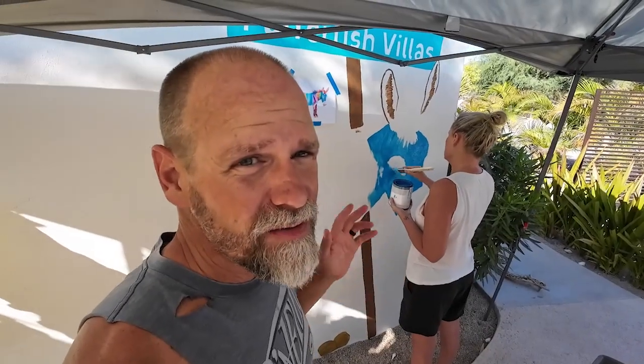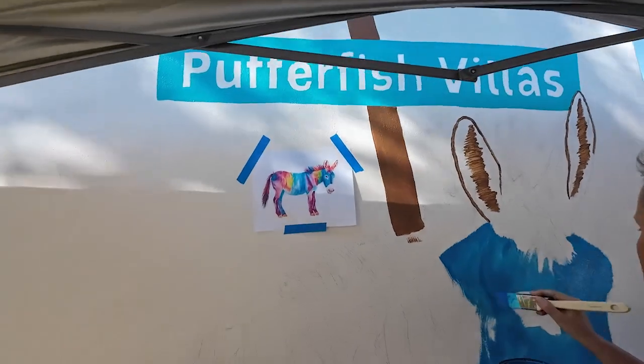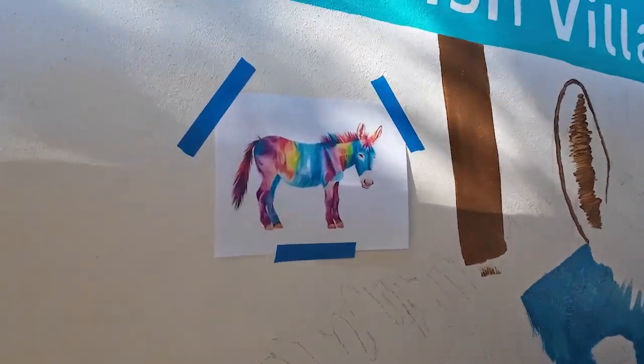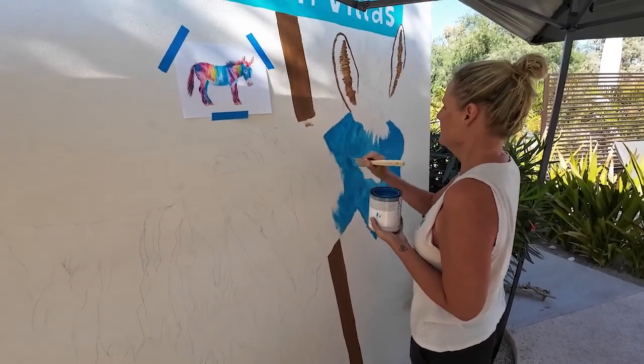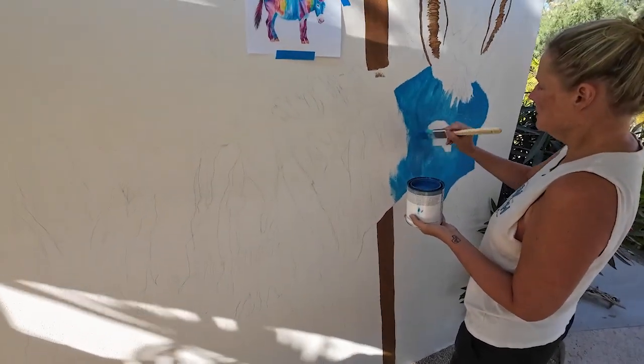We are started on the body of the donkey. And you can see I got the post done and Pufferfishvillas. This is the donkey, what it's going to look like, hopefully. So we're working on that, and then we're going to work our way down. I got the hooves done, and we're going to keep seeing what we can do.